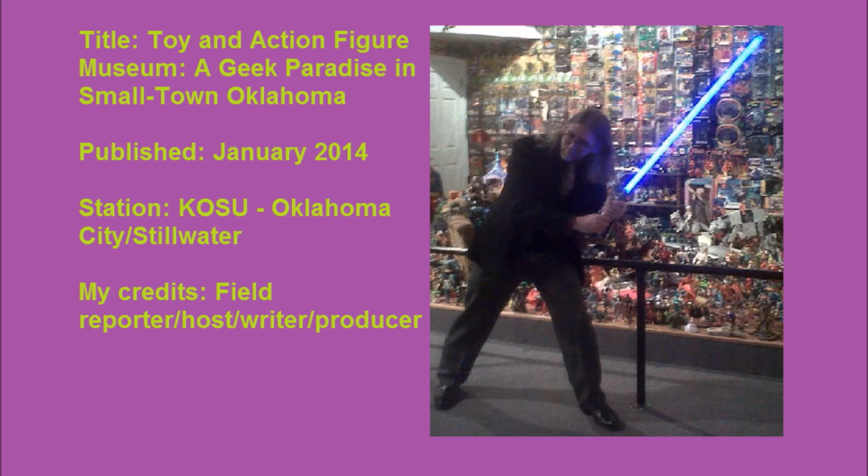Between what's on display and what's in storage, Stark says the museum's collection contains more than 13,000 action figures. He hopes to expand eventually so more of the collection can be displayed at the same time. Meanwhile, we rotate displays often and try to show and highlight different things, whether it be wrestling figures or sports figures, different movies. A few displays are more permanent.